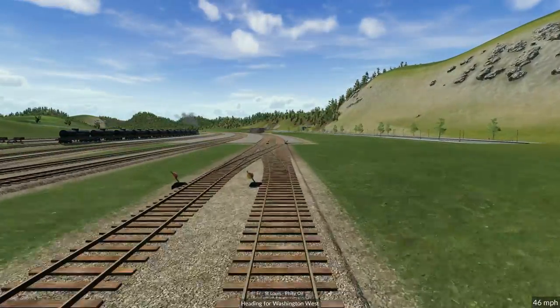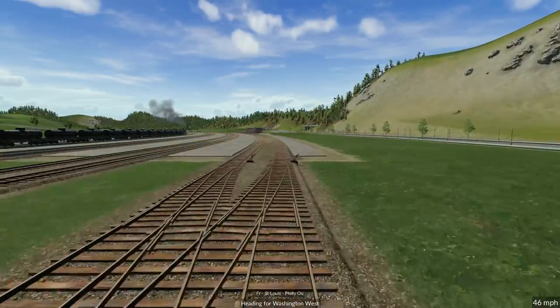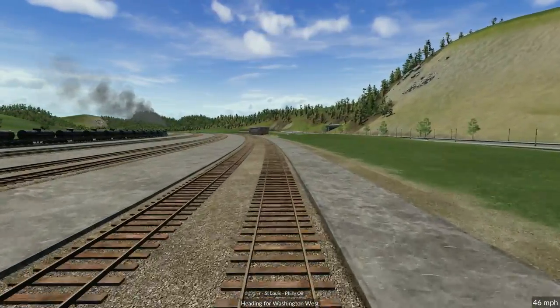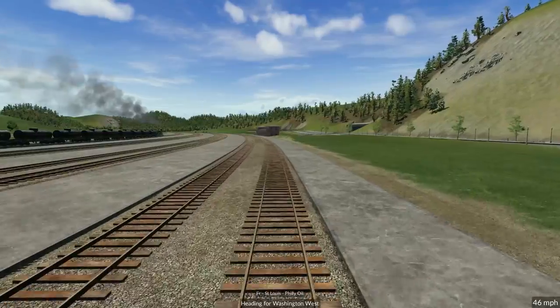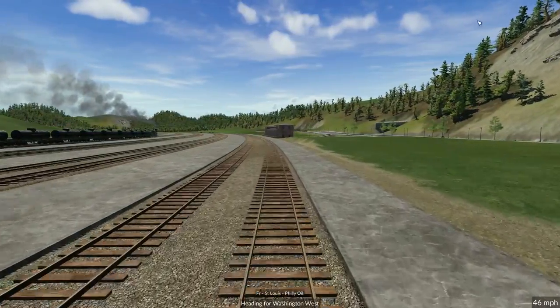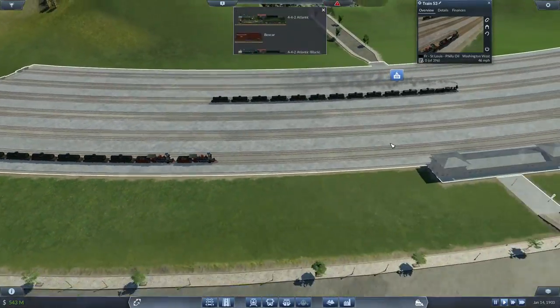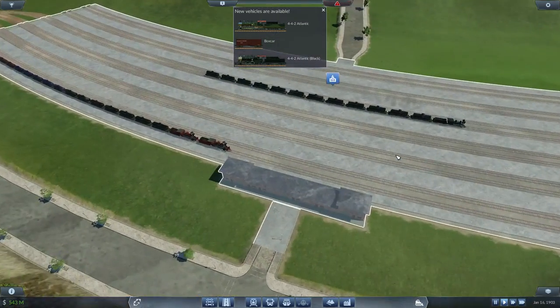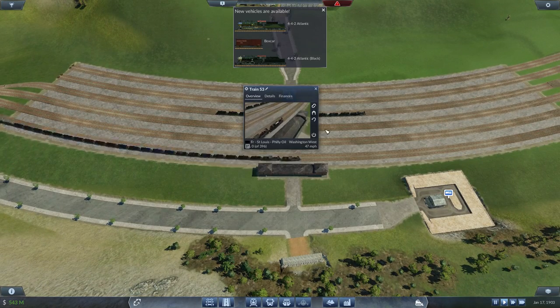You know what? I'm going to class that as we caught the train. I'm going to class that as we did catch the train, because we have pulled into the station at the same time. Oh, look at that, boxcar and Atlantics. We have pulled into the station at the same time there.